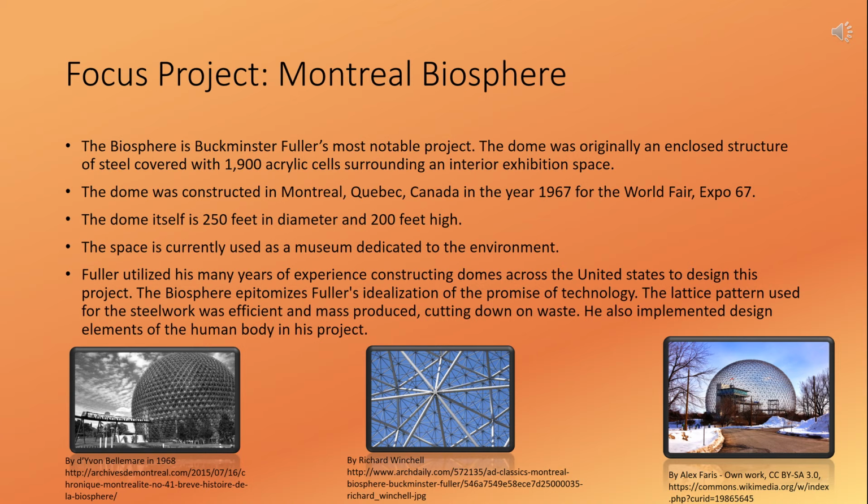Fuller utilized his many years of experience constructing domes across the U.S. to design this project. The Biosphere epitomizes Fuller's idealization of the promise of technology. The lattice pattern used for the steelwork was efficient and mass-produced, cutting down on waste. He also implemented design elements of the human body in his project.